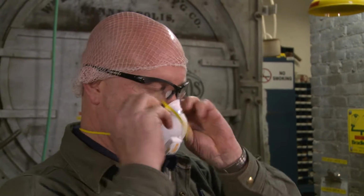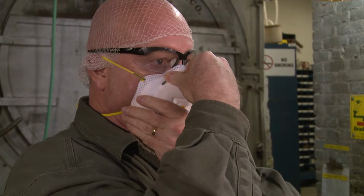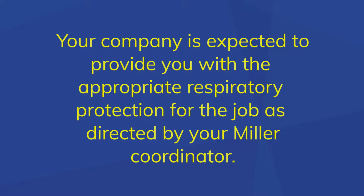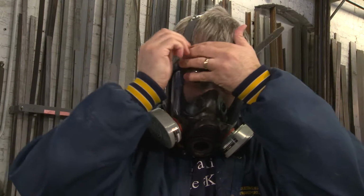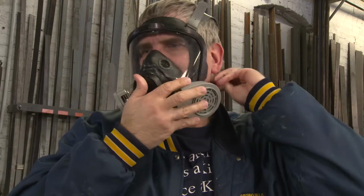Some jobs may require respiratory protection. For example, a filtering face piece, often referred to as a dust mask, should be worn when working in a dusty environment. Your company is expected to provide you with the appropriate respiratory protection for the job as directed by your Miller Coordinator. If you use a respirator, you must be medically qualified, trained in its use, including how to care for and maintain a proper fit.